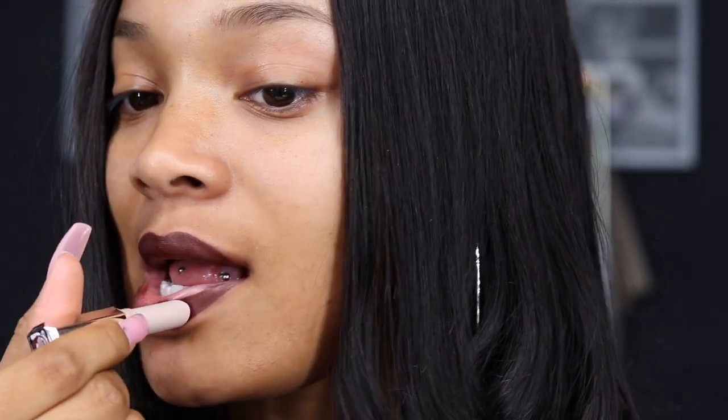Lastly, we have PMS, and this is our brown color, which we all know Rihanna loves to wear, and I love me a good brown too, so I had to get this. Now this color, honey, you can wear this without no makeup, without the full face on. So I'm thumbs up for this one.